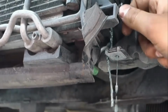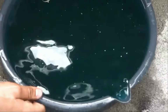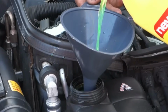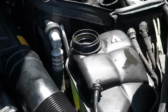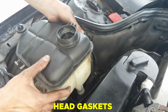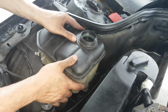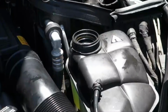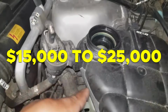Mercedes cooling systems use plastic components that develop small leaks over time, causing gradual coolant loss that many owners don't notice until catastrophic overheating occurs. The aluminum engines used in most Mercedes models can warp cylinder heads and destroy head gaskets from even momentary overheating, requiring complete engine replacement rather than repair. The monthly check takes 2 minutes, but prevents overheating damage that can cost $15,000 to $25,000 to repair.